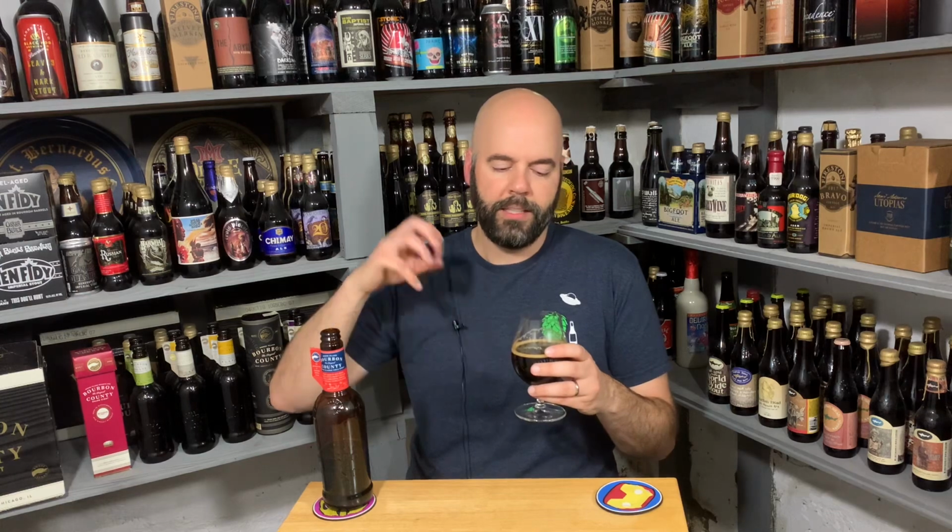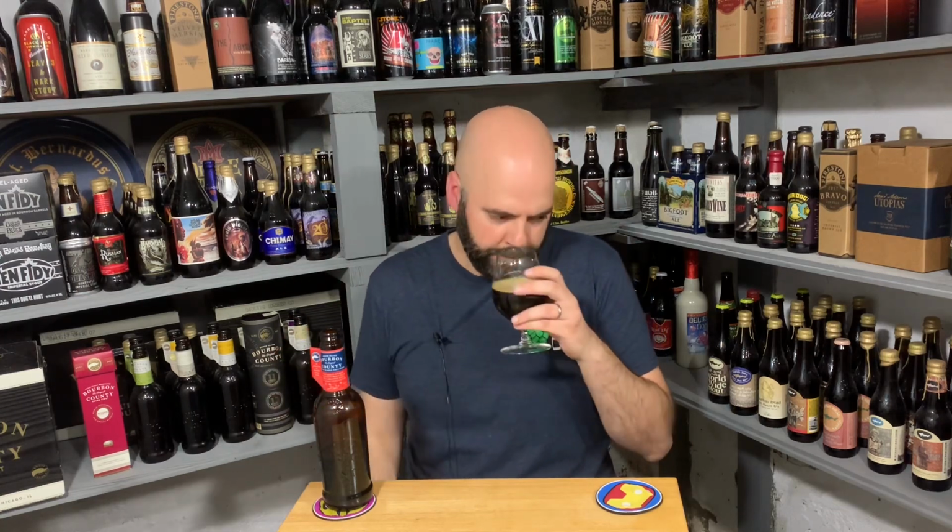I'm still not crazy about the citrus in the aroma with everything. I think if the citrus wasn't in the aroma, I would like this aroma 10 times better. Again, it's not like a mess. It's not bad. It's just, I think, the citrus mixed with everything else that's making me not love the aroma.